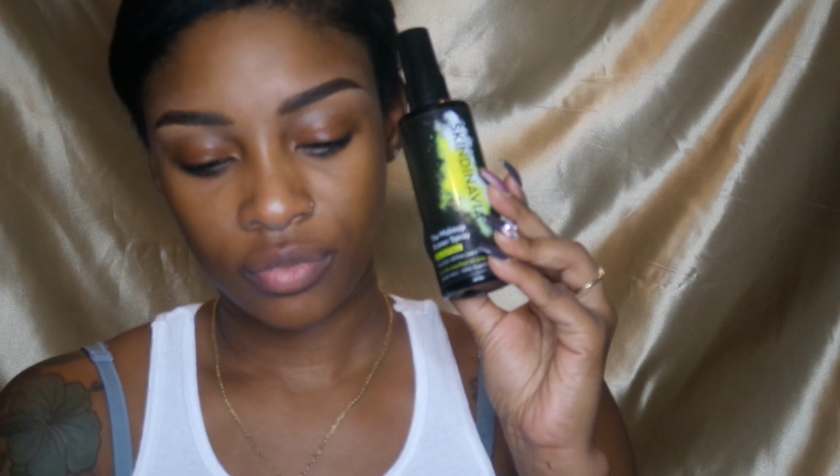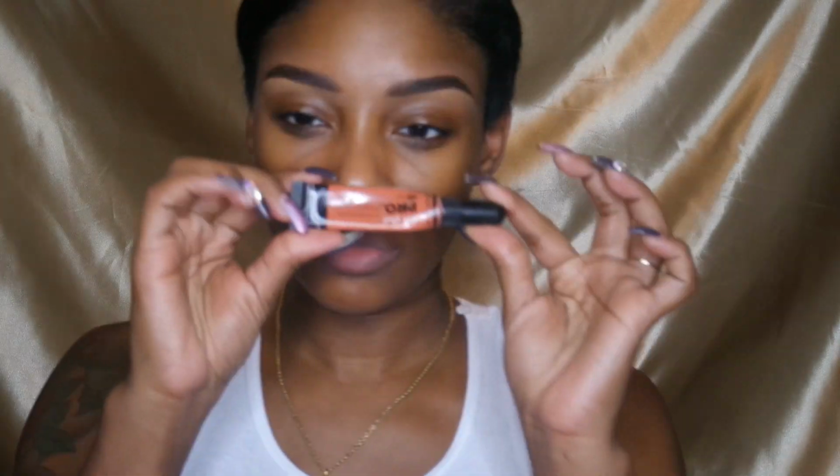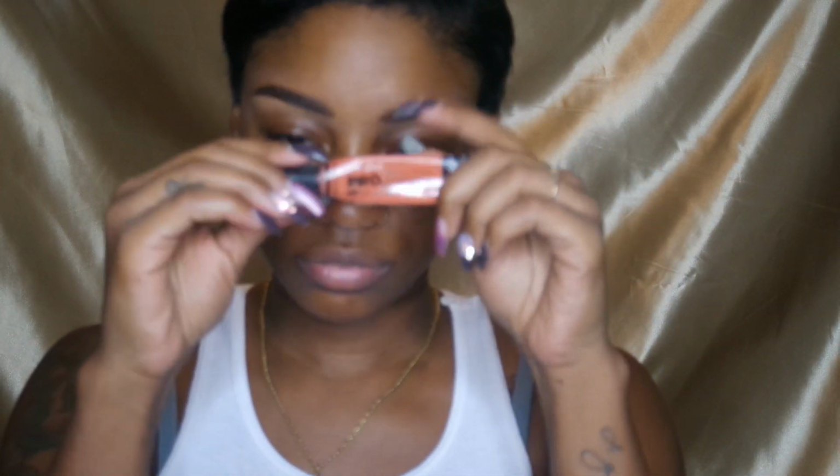Alright, so we want this look to last all day. So I'm gonna be priming my face with my Skindinavia Oil Control Primer Spray. And then I'm going to color correct with my LA Girl Pro Conceal Orange Corrector. And I'm gonna blend that all out with my fingers instead of a beauty blender.